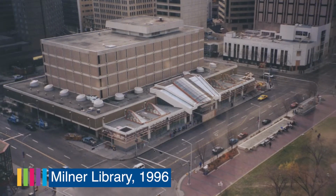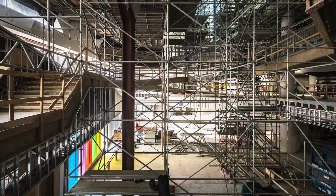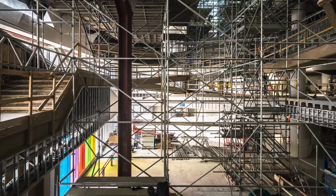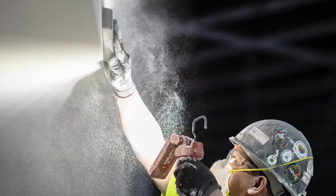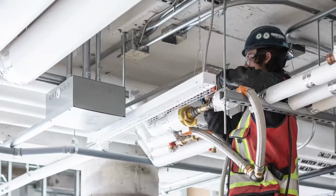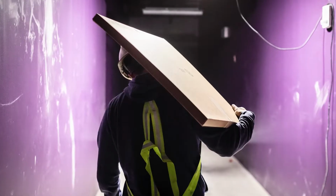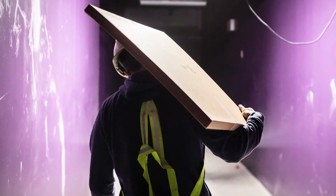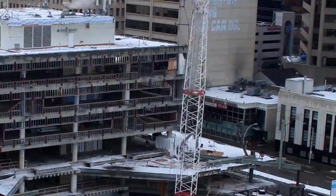The Milner Library is over 55 years old, and the revitalization was necessary to address several structural and safety code concerns, such as hazardous materials removal, adherence to current fire and seismic safety code standards, updated mechanical and electrical systems, and improved energy efficiency. The former building was quite literally leaking energy and was one of the reasons a renewed building was necessary.